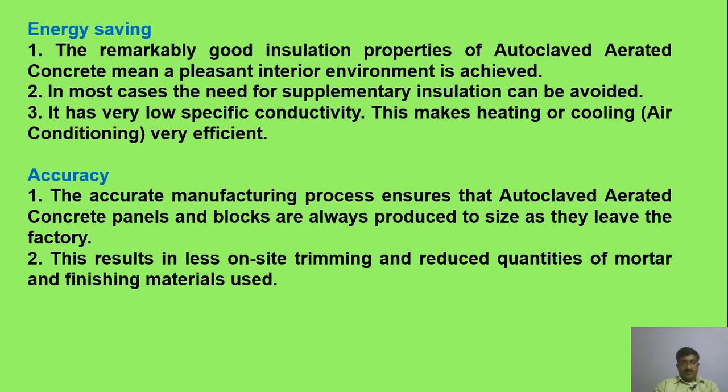Accuracy. The accurate manufacturing process ensures that autoclaved aerated concrete panels and blocks are always produced to the size they have as they leave the factory. This results in less on-site trimming and reduced quantities of mortar and finishing materials used.